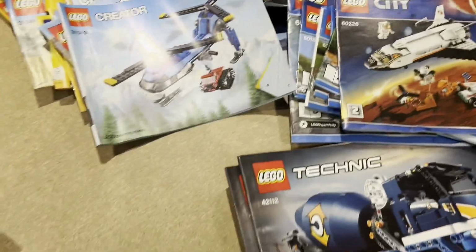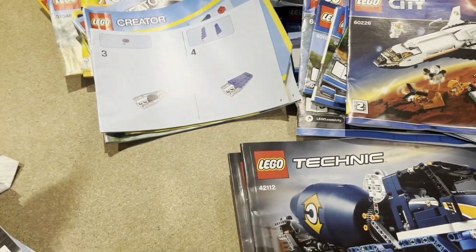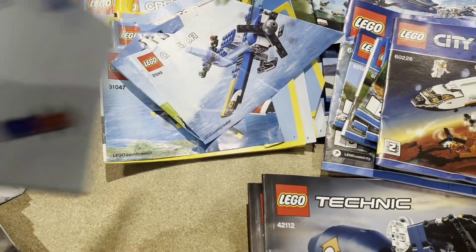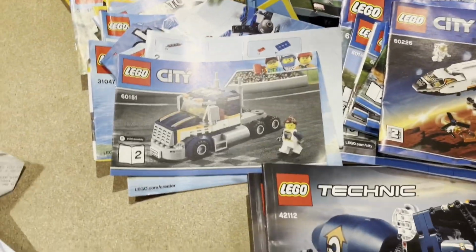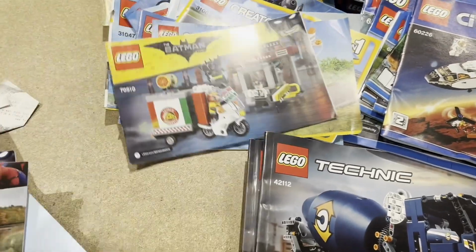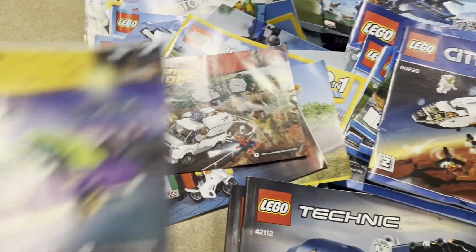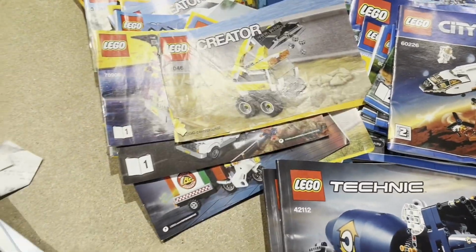There's so much City and Creator. Don't know what that is. And that, Creator one there. That's damaged. More Creator. More City. Creator. Batman movie again. That's the other one to that superheroes one you've already seen. Batman movie. Just a front cover.